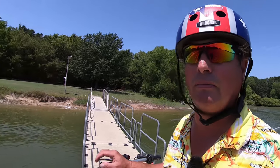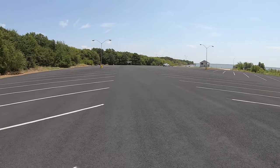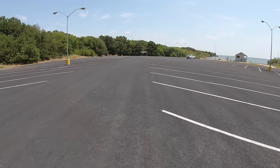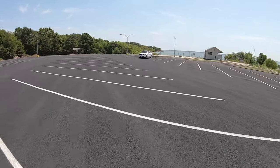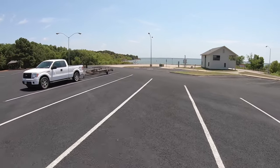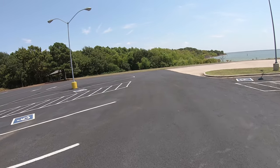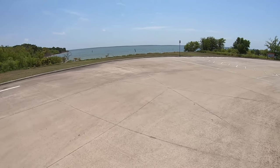So let's go see some more stuff. I'm thinking that this is actually a very popular fishing lake. I mean, look at the parking lot for the boat ramp. That's huge, I say, huge! There's a fish cleaning station over here. That's what that is right there. Very windy today. I guess that's why there's not too many people out on the lake.